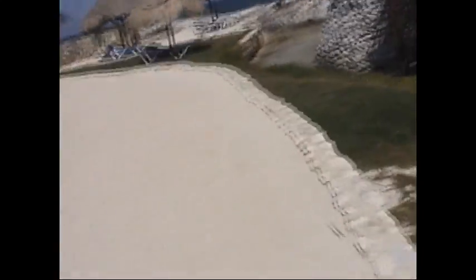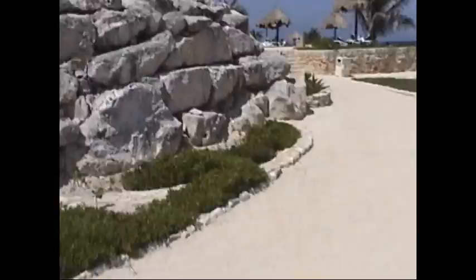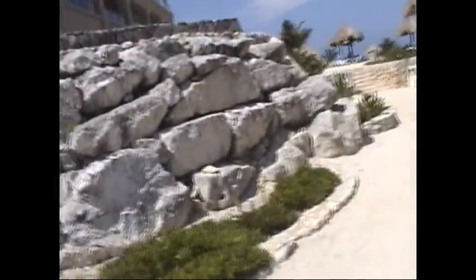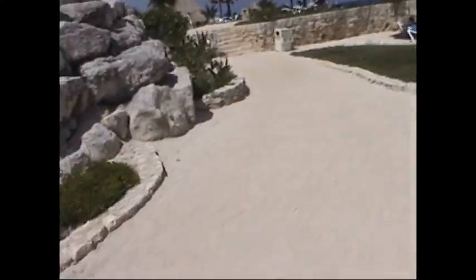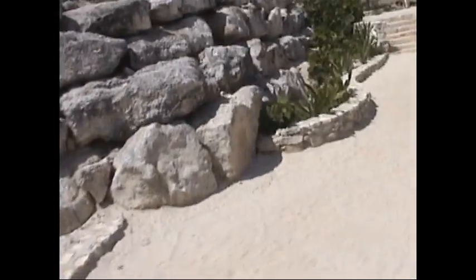I wonder if they hurt. If they bite? I don't know. You want to find out? Okay. Nah, it's cool. Yeah, no more lizards. And my arm's getting tired.